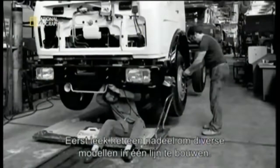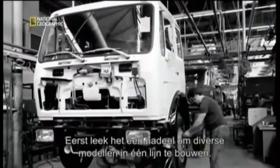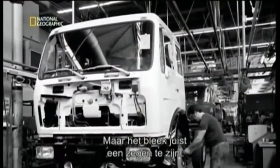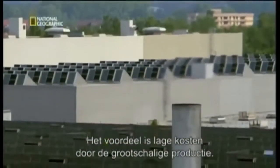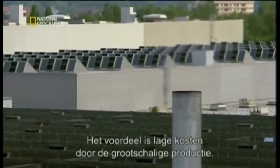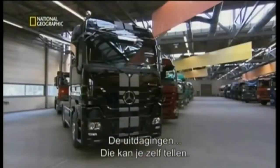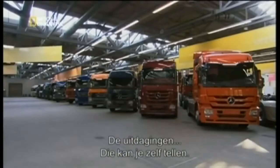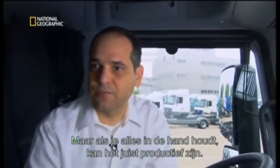At first, mingling the assembly of different models on the same lines was viewed as a drawback. It turned out to be a blessing. The benefit? Economies of scale from volume production. The challenges? Well, you can count them. Complexity can be negative if it ends in chaos. If you master it, then it can be very productive.